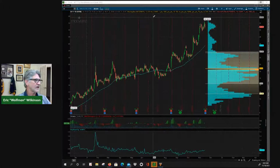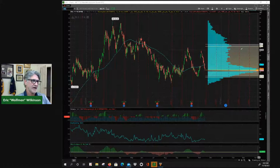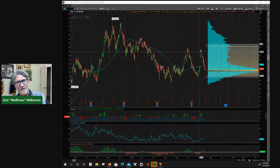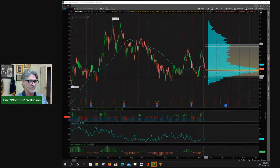Then finally, the last one I wanted to talk about here was Delta, coming back down to the point of control here. This is also a trade that I had put on with puts, but we haven't quite made this move quick enough. I put this trade on right around in here when we had some high volatility. The market got a bit of a pop, and as soon as it made that move against me, this trade ended up being a loser right away. I did the November, bought the 38 puts for 34 cents. So not even close to that. As you can see, we need a little bit more of a move.